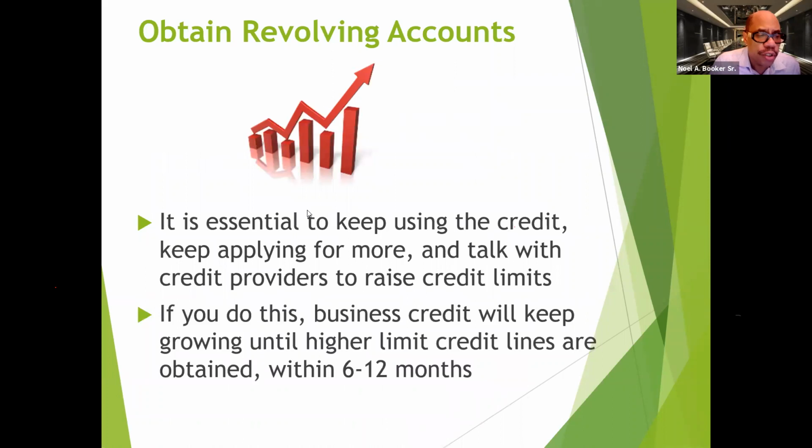It is essential to keep using the credit, keep applying for more, and talk with credit providers to raise credit limits. If you do this, business credit will keep growing until higher credit lines are obtained within 6 to 12 months. People ask me, well, how long does it take to build business credit? With our system, it takes about 12 months.